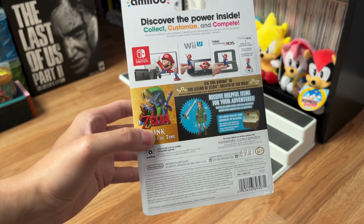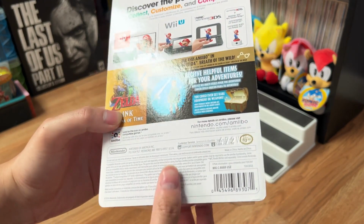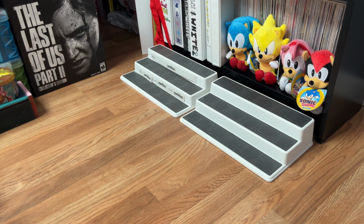And I didn't necessarily resell the extras. I actually sold them off or gave them to a friend. So, and I will tell those stories when I get to it. But those are all my non-Smash Brothers amiibo.